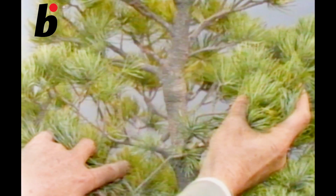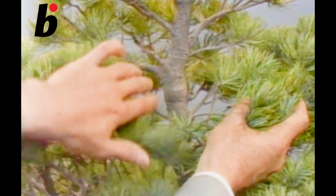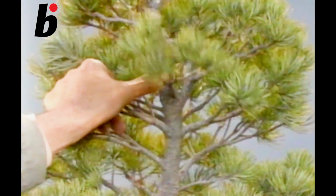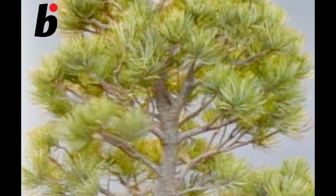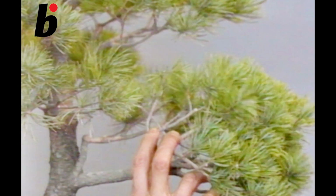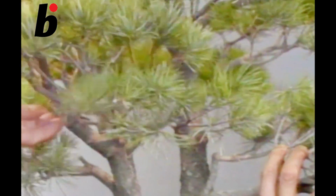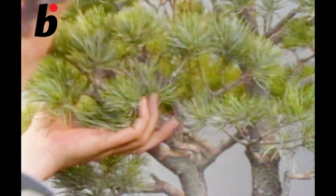If we remove it, the trunk line will be much more visible, so let's remove this as well. There are many branches above, so let's remove these thin branches above. This is a twin-trunk style tree, and these branches below are too low. Also, the branches on the child trunk are too strong. I think if you remove these branches, it will have a much more beautiful twin trunk shape.